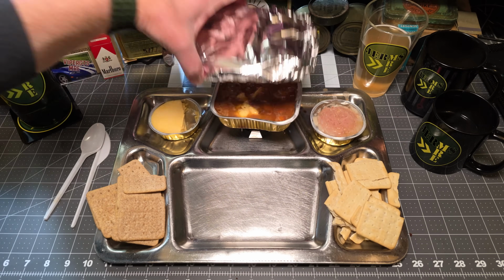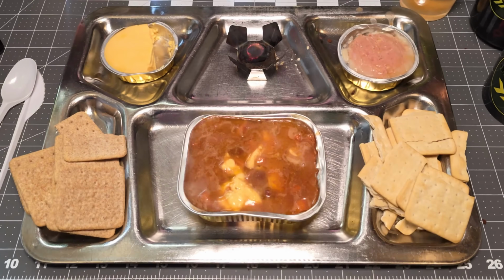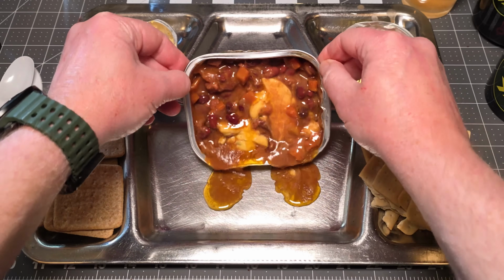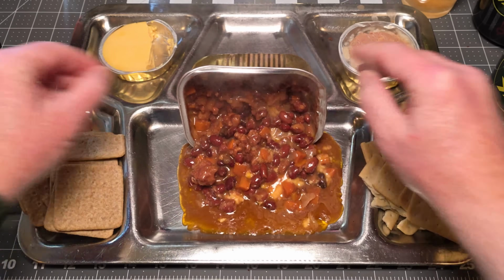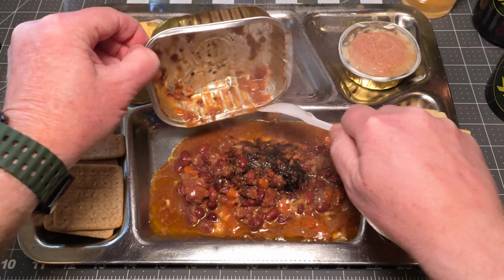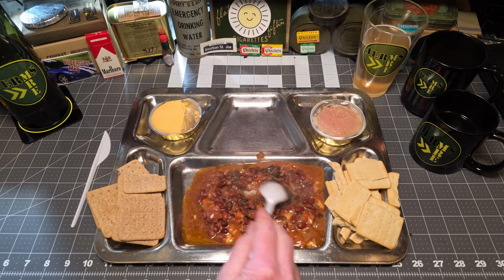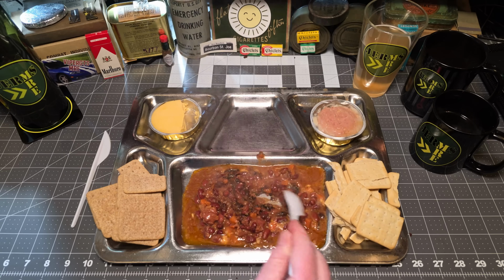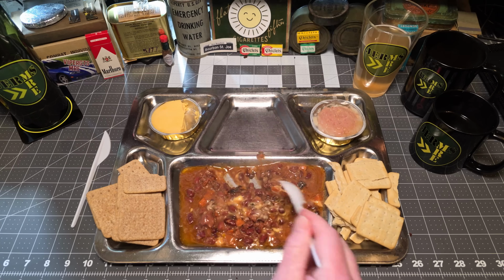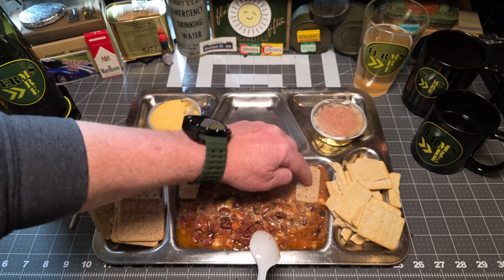All right, our fuel tablet is burnt out. All right, let's get it out. Again, I like the burnt bits. That's going to be good flavor right there. I think adding the cheese was a good idea. I'm going to drop some of these crackers in so it can soak up some of those juices.